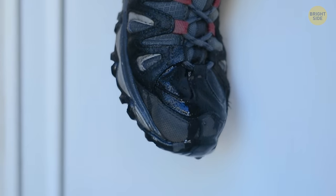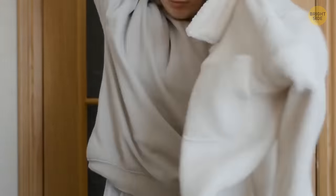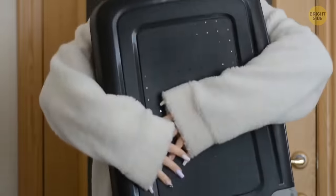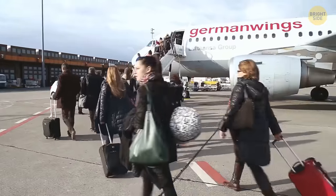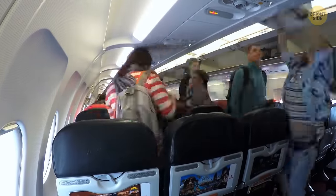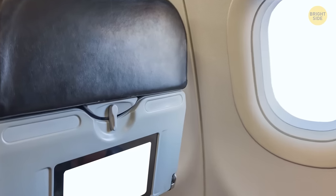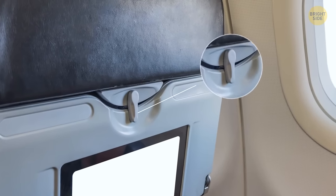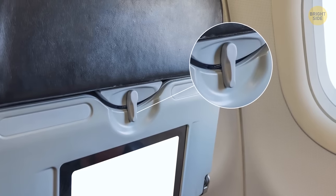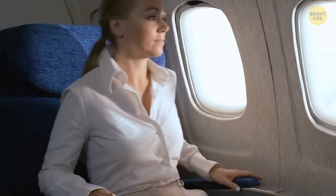Now, I've been guilty at least once of overdressing with a bunch of layers just so I won't need to jam everything in my check-in bag. But does it become a problem when you actually have to get seated? What do you do with your coat or your jacket? Well, have a closer look next time you board a plane on the seat in front of you. The hook that keeps the tray table upright can double as a jacket hook. As long as you don't need to have any meals while in the air, you're good to go.